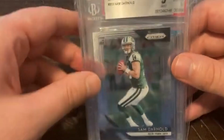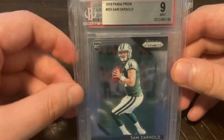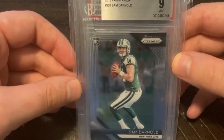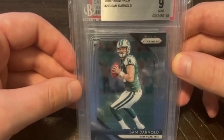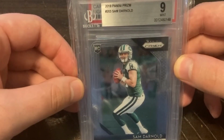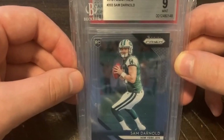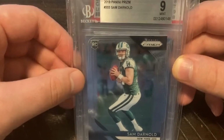In the next card here, I have Sam Darnold. This is a 2018 Panini Prizm rookie card, and this is in a BGS 9. I picked this up relatively cheap, so I do think that I'm going to end up selling this card pretty soon. I'm just hoping that Sam Darnold can have a decent game here coming up. He played okay in the Week 1 opener against the Jets, but I'm hoping that he can have a solid game so I can end up selling this card.